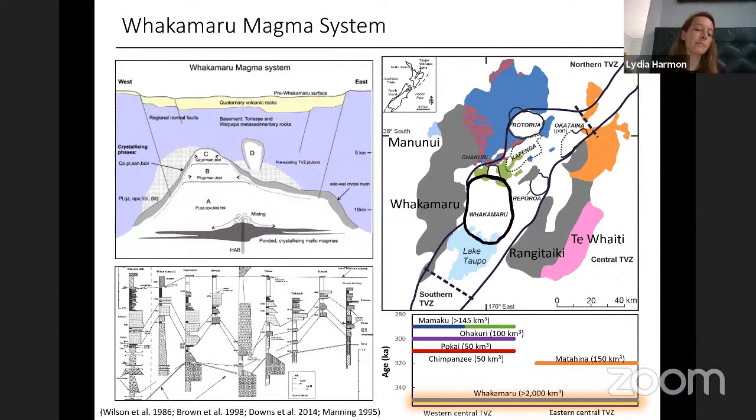There's also been work on some tephra in the Bay of Plenty, which is just to the north of the Taupo Volcanic Zone along the coast. This is work done by Manning that uses the tephras erupted from the Taupo Volcanic Zone to give a temporal signature to them.